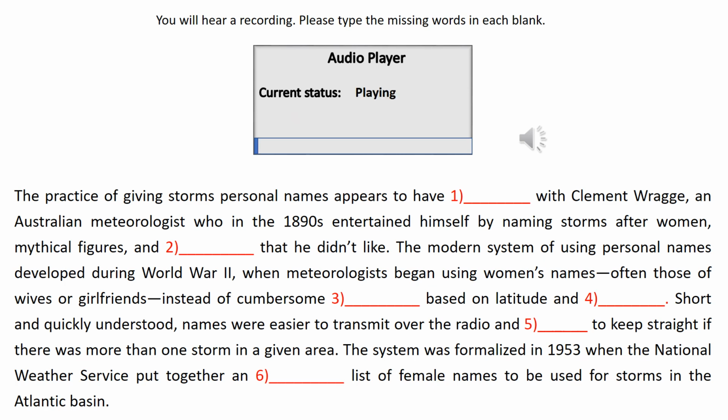The practice of giving storms personal names appears to have originated with Clement Wragg, an Australian meteorologist who in the 1890s entertained himself by naming storms after women, mythical figures, and politicians that he didn't like. The modern system of using personal names developed during World War II, when meteorologists began using women's names, often those of wives or girlfriends, instead of cumbersome designations based on latitude and longitude.